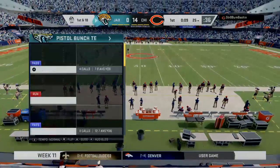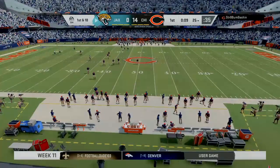And a fair catch signaled for and taken successfully. Jaguars take over 1st and 10 at their own 25-yard line.